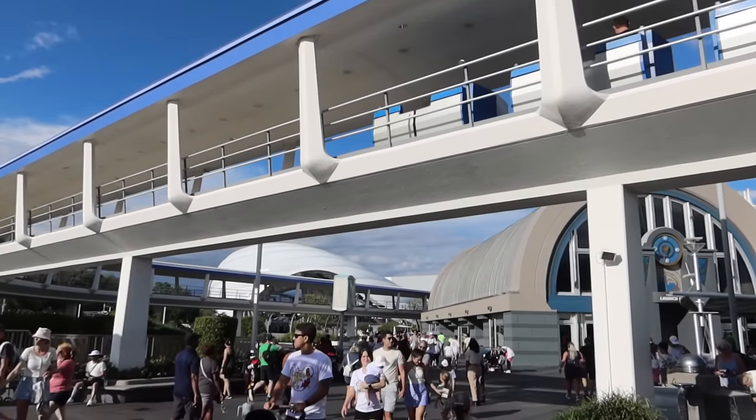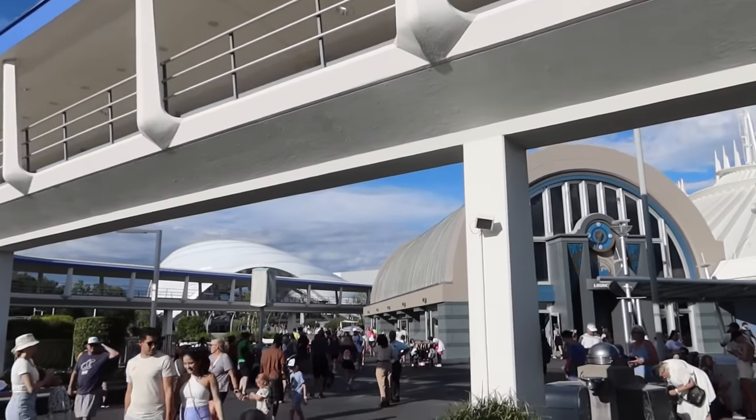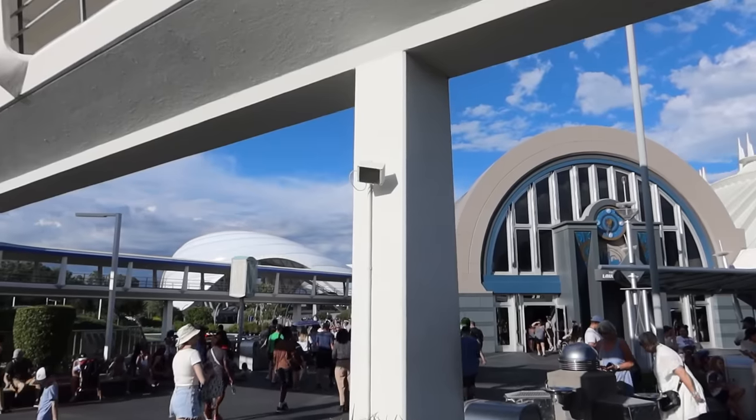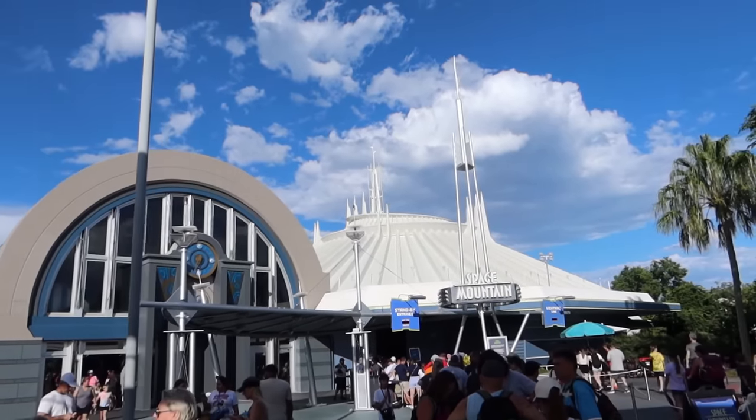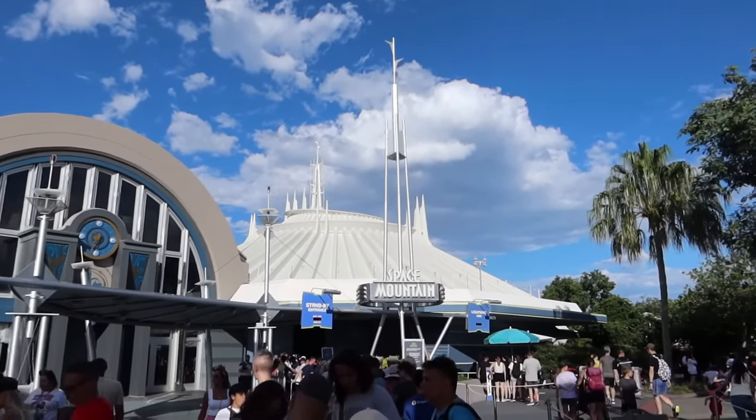And of course, if you haven't already, make sure you check out our full review from Tron. We did it in the daytime, and also, thanks to a lovely cast member, at night as well. 40-minute waits for Space Mountain. Let's go and give it a ride.